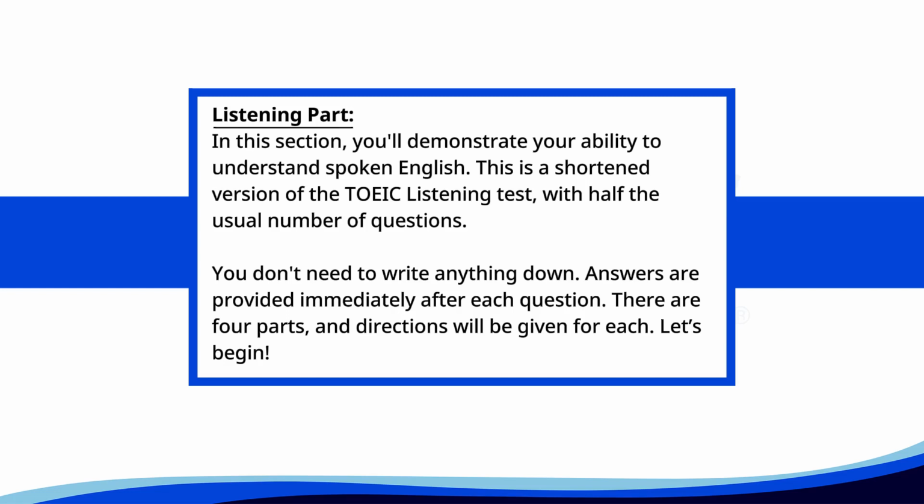Listening test. In this section, you'll demonstrate your ability to understand spoken English. This is a shortened version of the TOEIC listening test with half the usual number of questions. You don't need to write anything down. Answers are provided immediately after each question. There are four parts, and directions will be given for each.